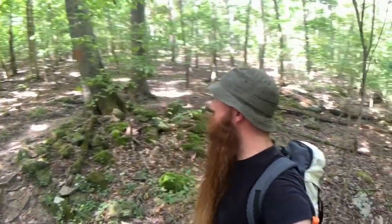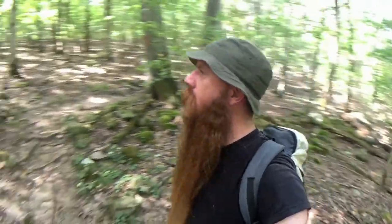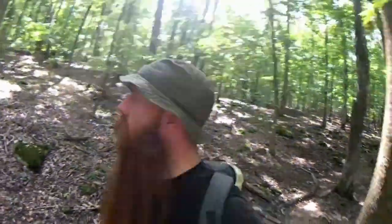Alright, now we're getting away from the shore. No water in sight. Very high visibility for being in the woods. Lots of rock formations, lots of moss. Granted, depending on what time of year it is, you might see something different. I think it's beautiful.